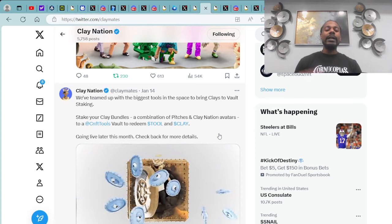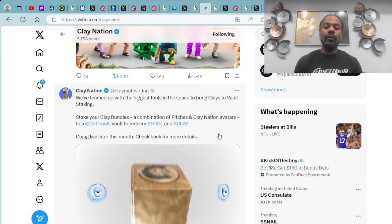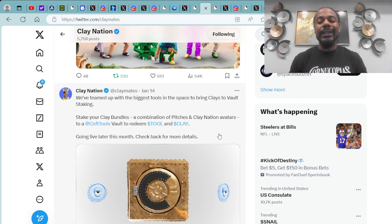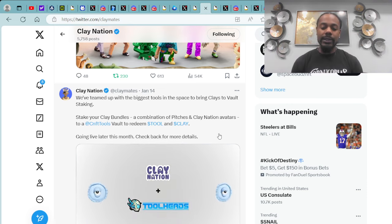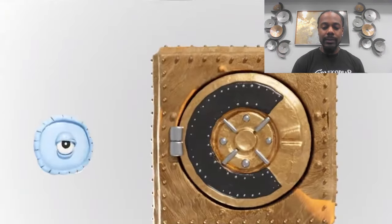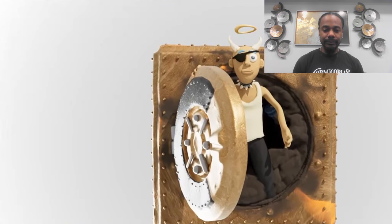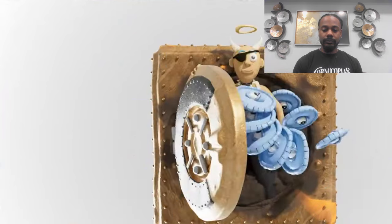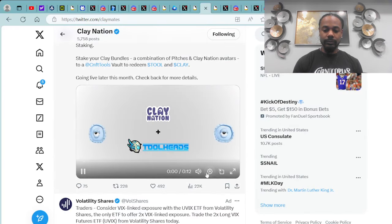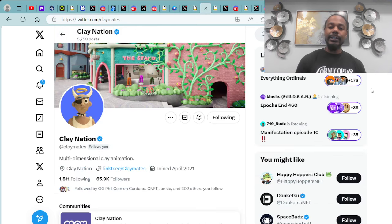Come on, man. That's super dope. Clay Nation has collabed with CNFT Tools. All right. It also owns the Toolhead NFTs and the Tool Vaults. And you will now be able to stake your Clay Nation NFTs in the vaults to earn tool and clay all at once, guys. Super dope. Super cool collaboration. Super dope stuff, man. Shout out to Clay Nation and CNFT Tools.